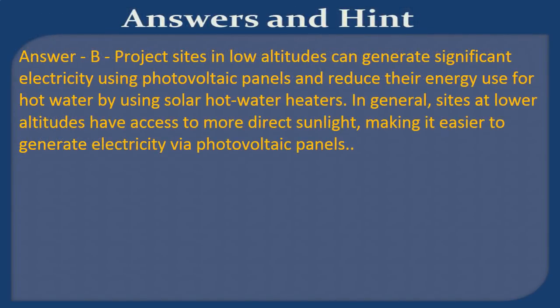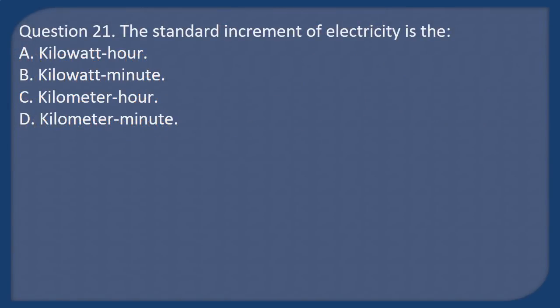Answer: B. Project sites in low altitudes can generate significant electricity using photovoltaic panels and reduce their energy use for hot water by using solar hot water heaters. In general, sites at lower altitudes have access to more direct sunlight, making it easier to generate electricity via photovoltaic panels.